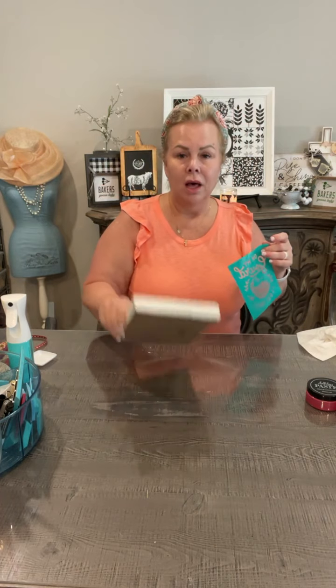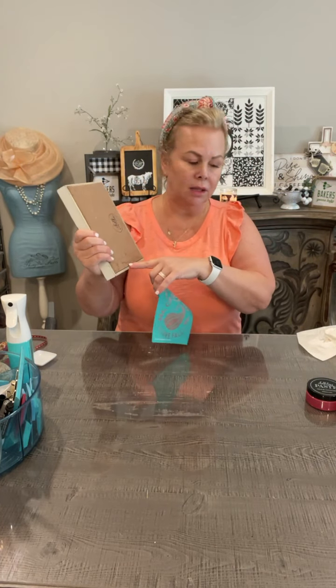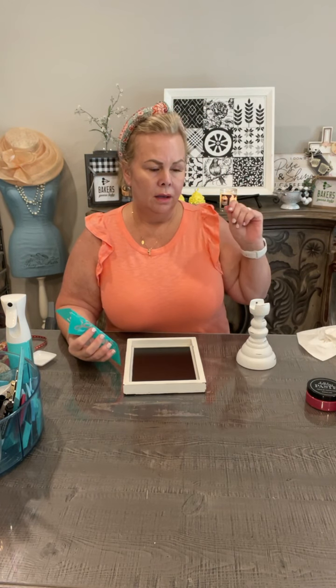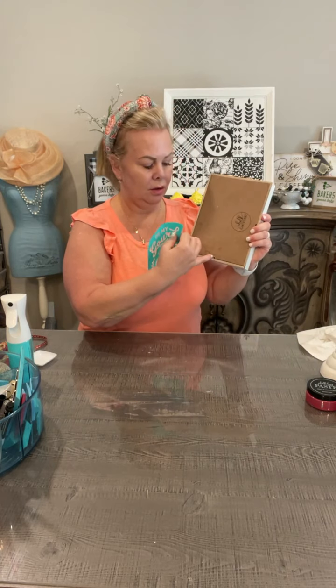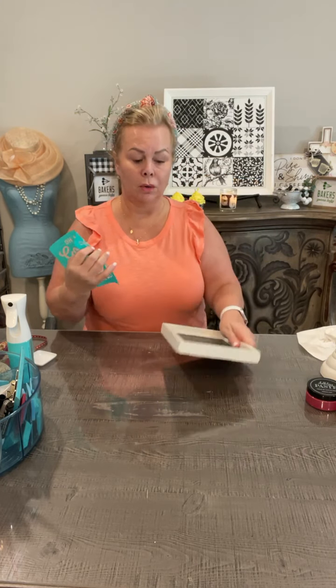The one thing you need to make sure you want is the peg. Now we do have 2 different pillar stands, the older ones that have a pin and a screw. Whichever one you're using, just make sure that your screw hole is at the bottom, okay?